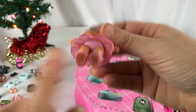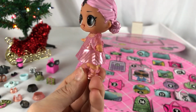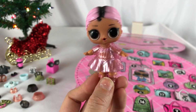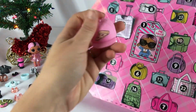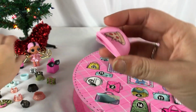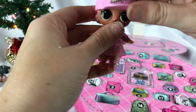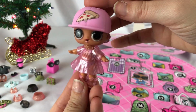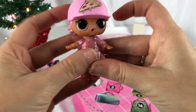Look, I had them on the wrong way. Now I have them on right. Look at her, it's so cute. It might be my favorite little dress. Oh my goodness, of course it's a hat. How cute is that? Oh, with a little pizza on it. Oh my goodness. All right, let's just try it on. Look how cute that is. Oh my goodness, how adorable.